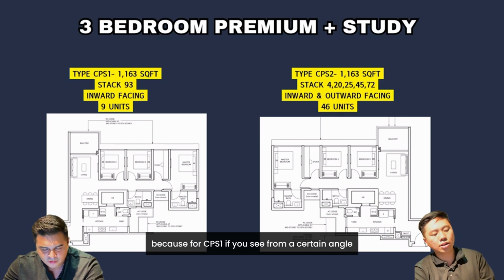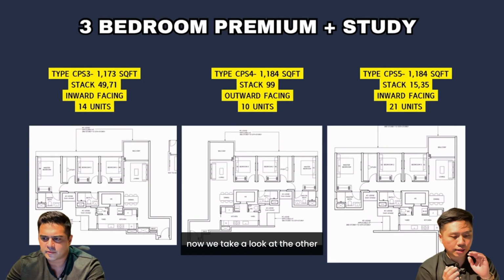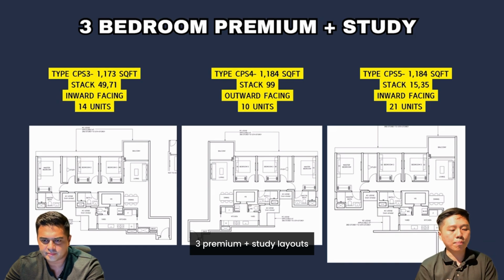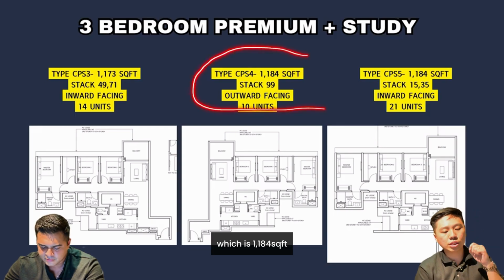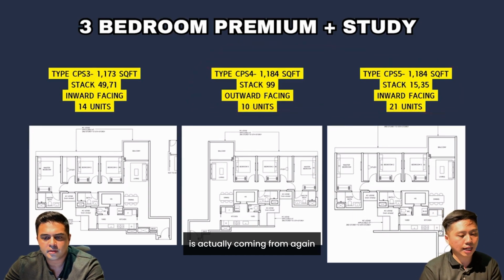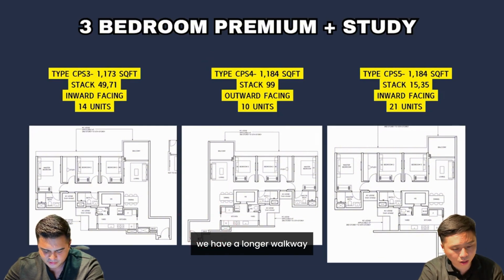Because for CPS1, if you see from a certain angle, I think you can still see a little bit of the living room area. Now we take a look at the other 3-bedroom premium plus study layouts. We have one which is 1173 square feet, and then the other two which are 1184 square feet. So the key difference is again coming from the foyer walkway for the type CPS4. We have a longer walkway.